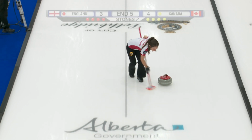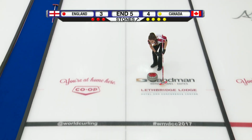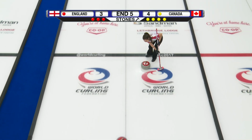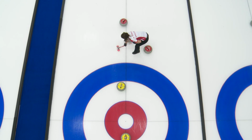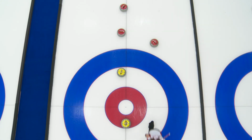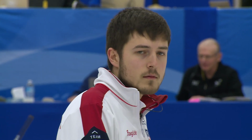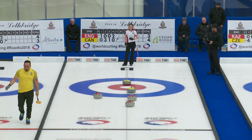It's got to swing. It's got to swing. Really got to swing. Looked like weight was pretty close. Yeah, now England has left 2 centre guards. There's 2 yellows along the centre line. Bit of trouble already here.